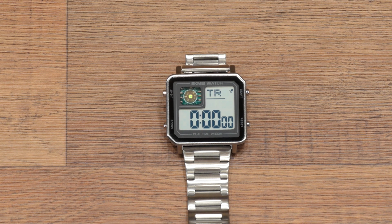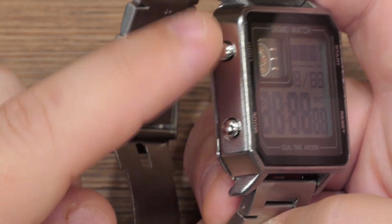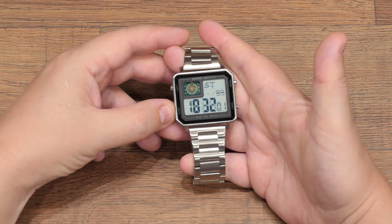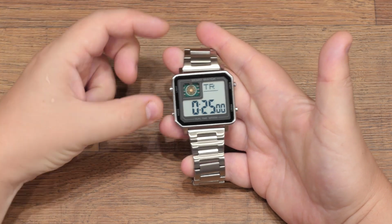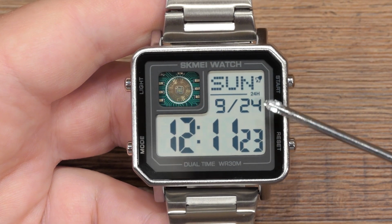I would like to separately draw your attention to the sound of pressing buttons. It's not always the same. The clock changes tone when we return to the main screen. It's comfortable. This function is added to good branded digital watch models.